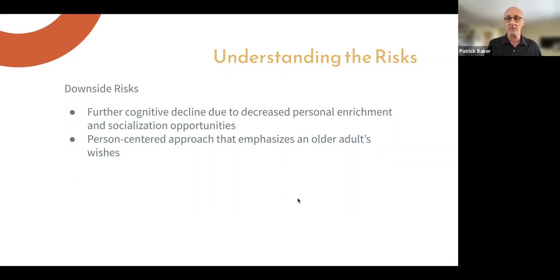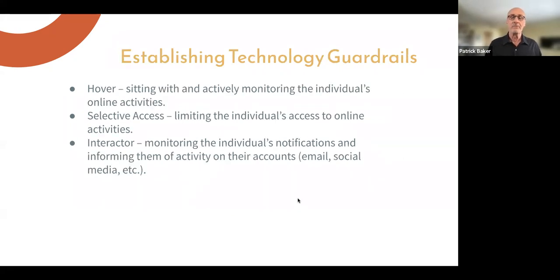or just making them feel like they can no longer care for themselves. So the Association of Computing Machinery, or ACM, put out a paper basically about this type of thing, of establishing technology guardrails for people with mild cognitive impairment. And they talked about some of the ways that is done. And they use some very specific terms, and I'm going to talk about these here as we go.